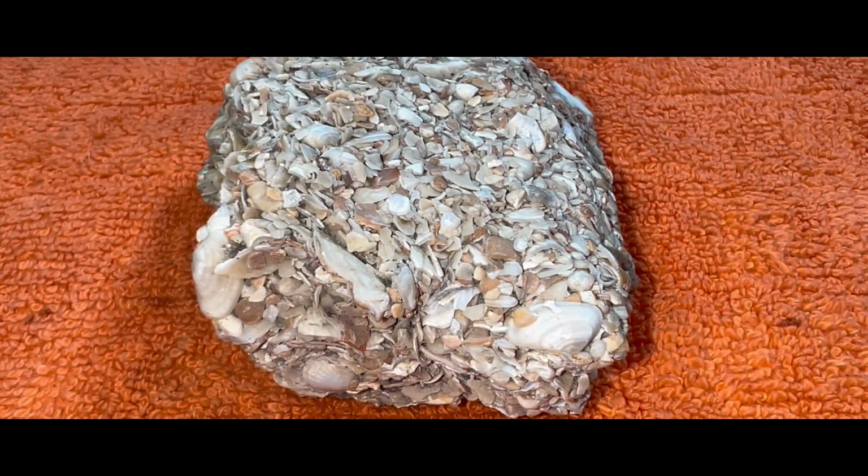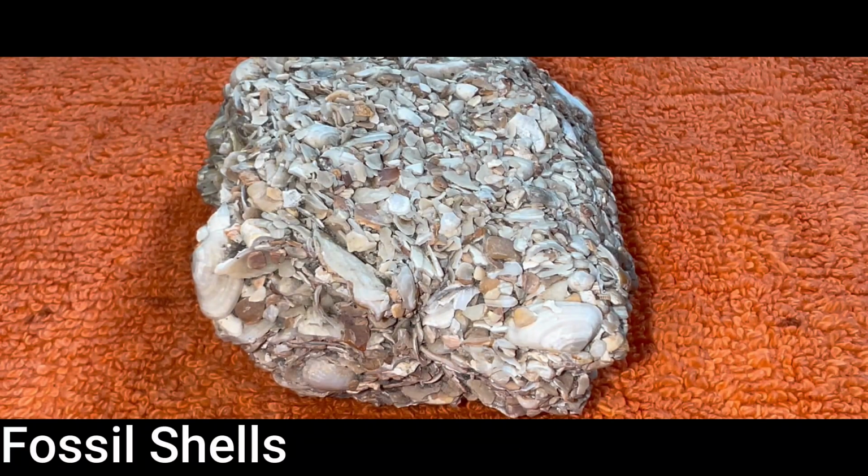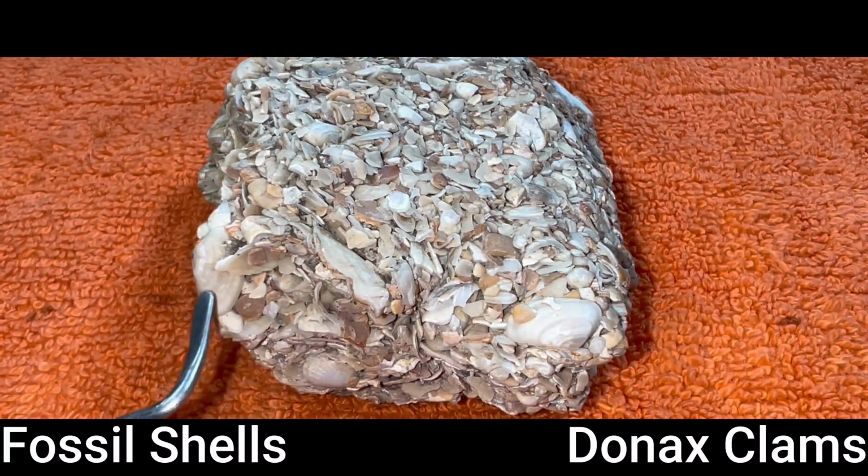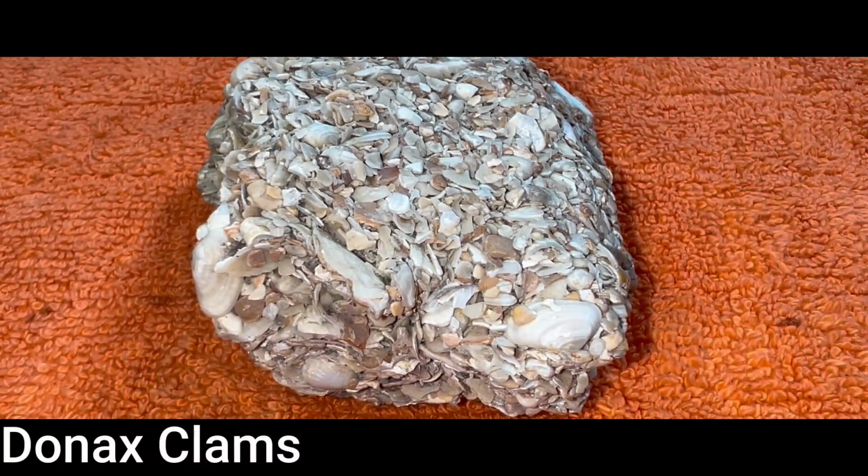From what I know about coquina, it's primarily made up of fossilized shells known as Donax clams. Now, most of this is what would be considered fossilized debris, but occasionally you will have a nice one like this one right here, or the one along the side. They often range in color, and I hear they're also edible, but I think these guys might be a little expired.